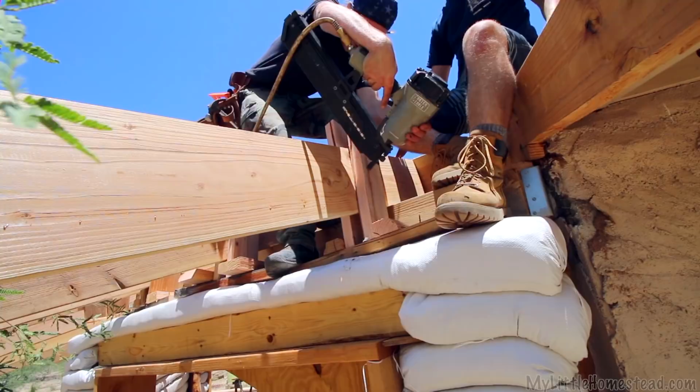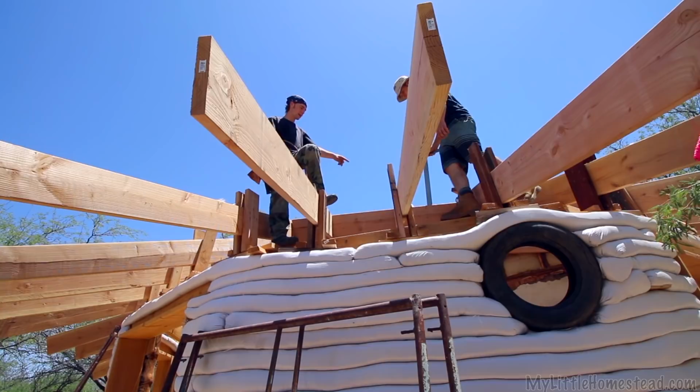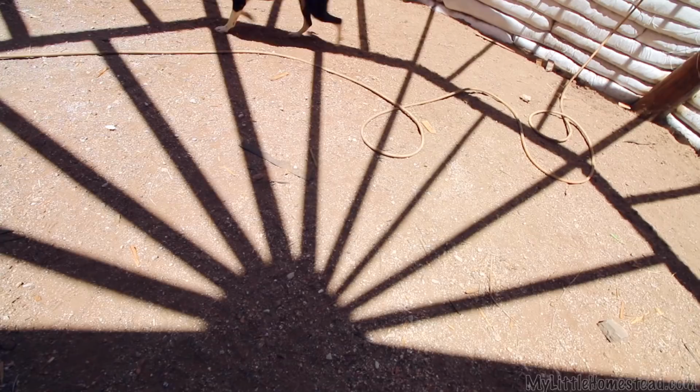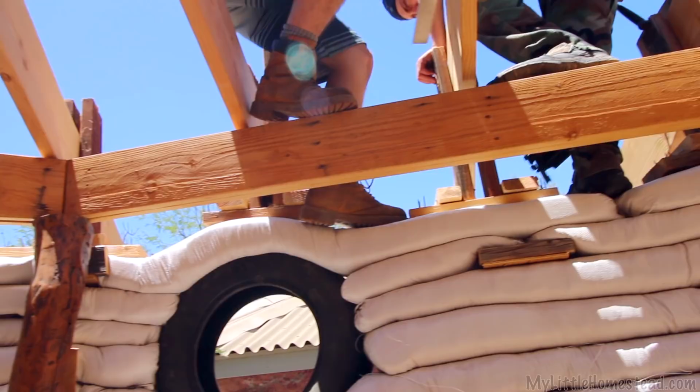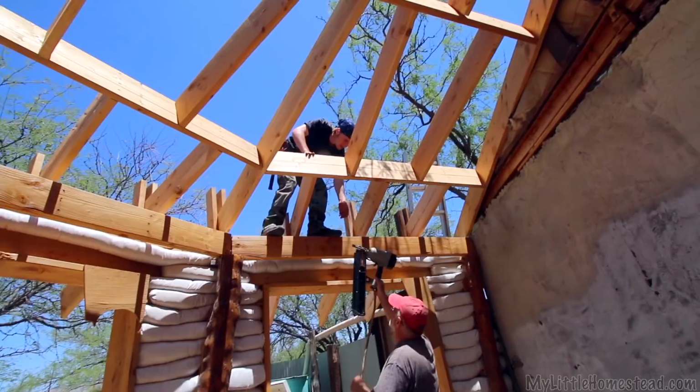Got it? Okay. Nailed it off. You're doing good. You gotta get these square so that you don't have to look at the building like this. Do this last one over here and then we're done. All right.